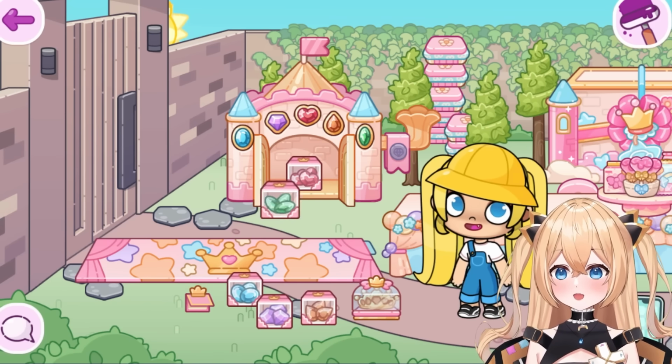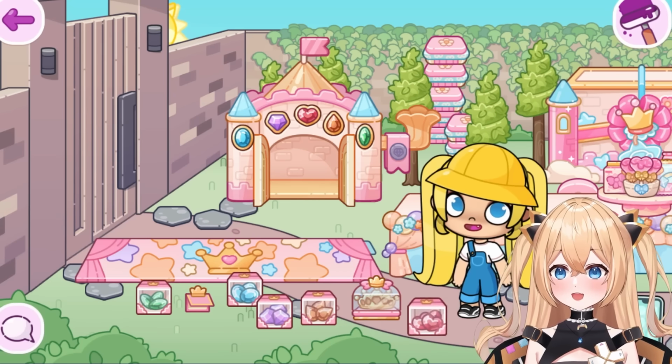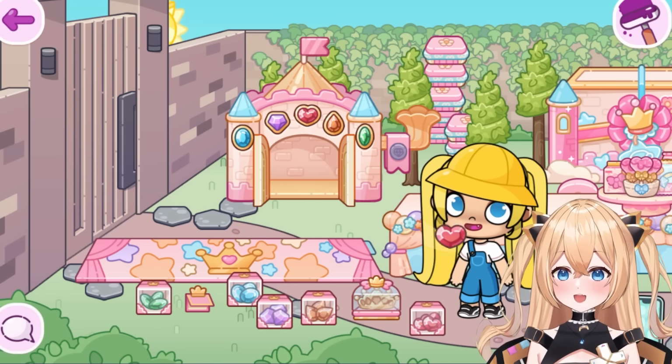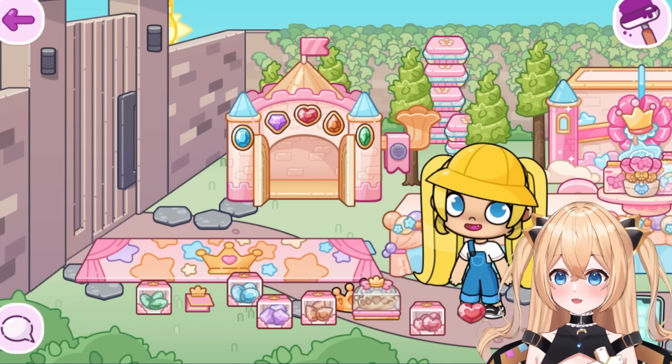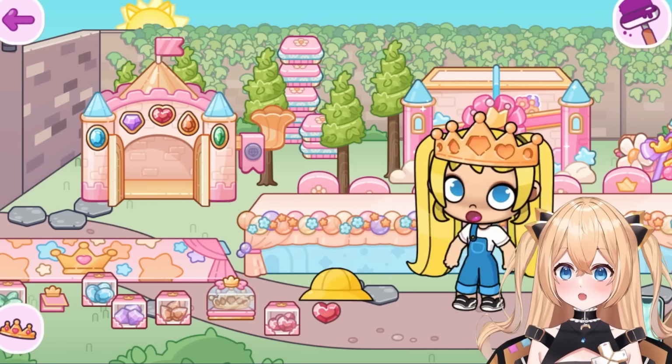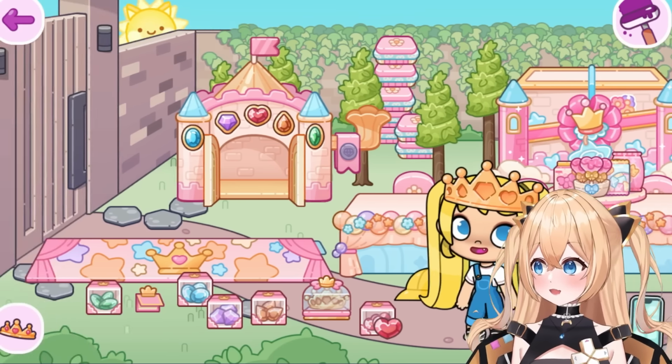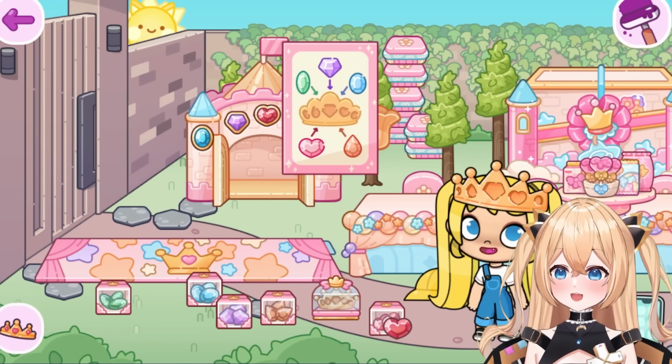Wow! There's so much stuff! Jewelry and everything. Crystals! Ooh, so pretty. Can I eat these? I can eat it, but it's so beautiful. I don't know what I can do with it, but it's so nice. Oh, we have a big crown! Wow! I hope there's a princess outfit inside because I would love to dress up in a princess outfit.